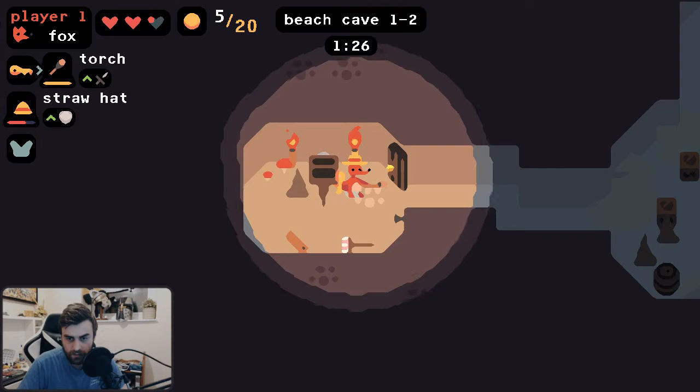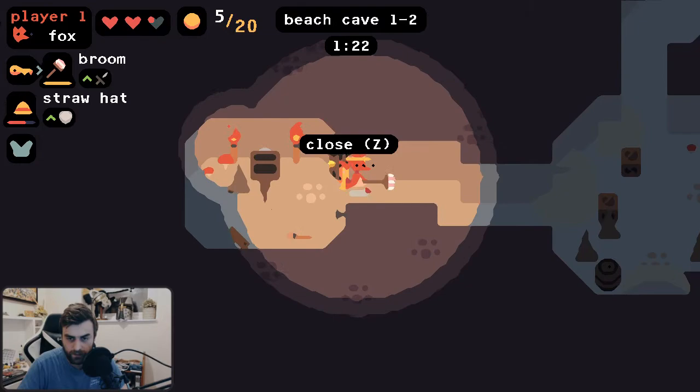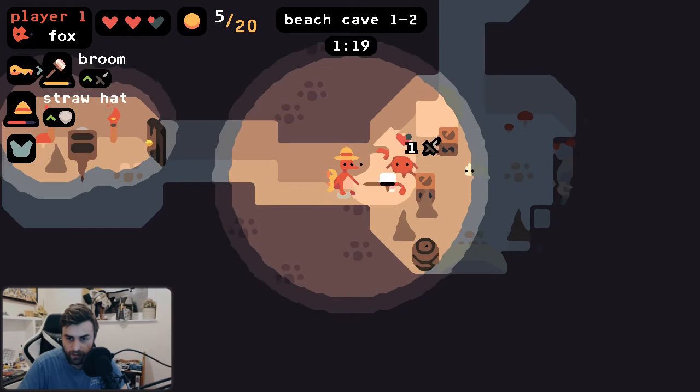I like the brim. Got a good range on it. Cool, got my straw hat. But my straw hat does seem to have taken damage. Okay, remember these crabs, they do a surprising amount of damage.